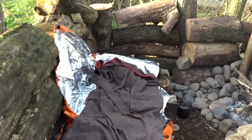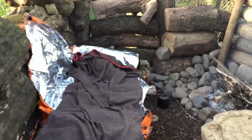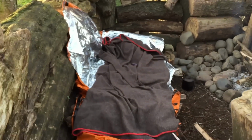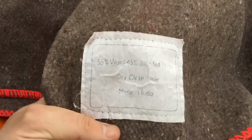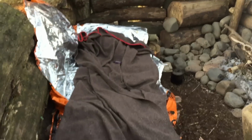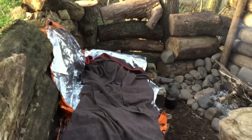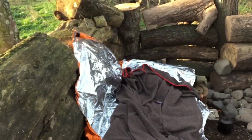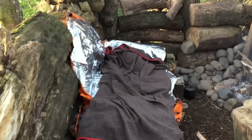On a scale of 1 to 10, 10 being the best sleep I've ever had and 1 being the worst, I'd say that was about a 4. My wool blanket, there are no warmth properties in that at all, but then again it's not even a proper wool blanket. It's like 55% wool, 45% fake crap. It did keep me warm. I only really woke up when the fire died down and I put more on, then went back to sleep. But those foil blankets, I'm inclined to say they're a bit rubbish too, but I suppose if you're in a survival situation, it's better than nothing, isn't it?